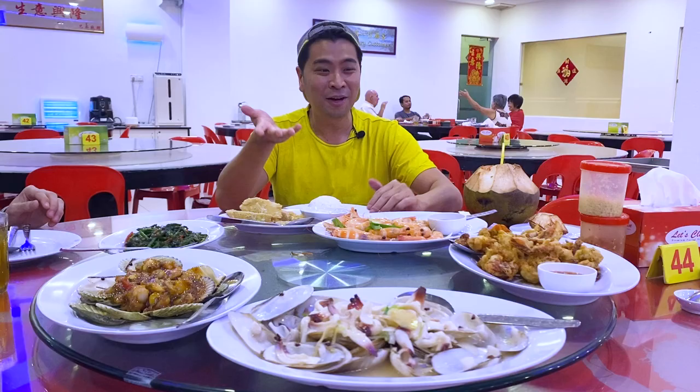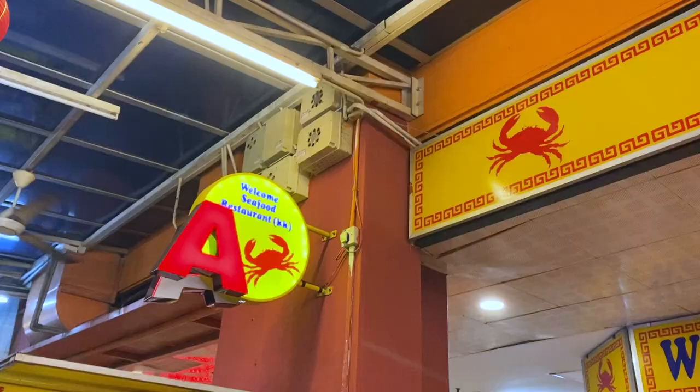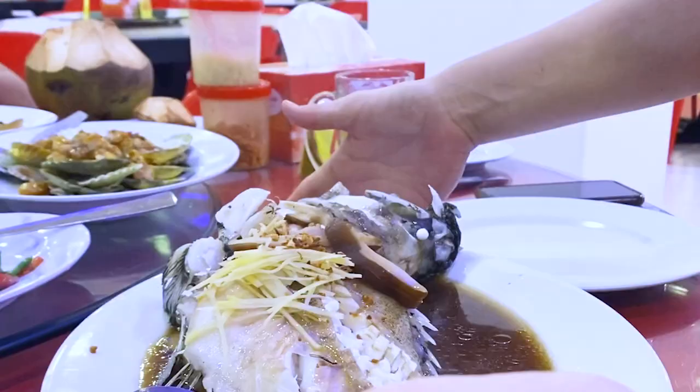There's no escaping from seafood when it comes to Kota Kinabalu. And these are the fantastic seafood of Kota Kinabalu. And my friends say you have to come to this restaurant, and it has a very unique name called Welcome Seafood Restaurant. So it's very easy to remember.